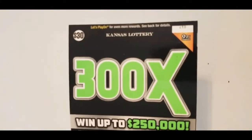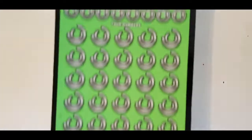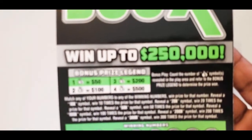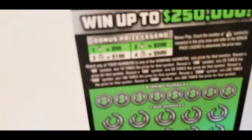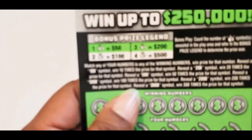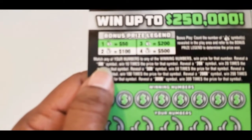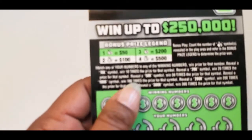Next ticket is the $30 300X, or 300 times. It's also a matching win. It's really blurred, but you match any of your numbers to the winning numbers and you win that prize. It has all those multipliers: 10 times, 20 times, 50 times, 100 times, 200, and 300 times.